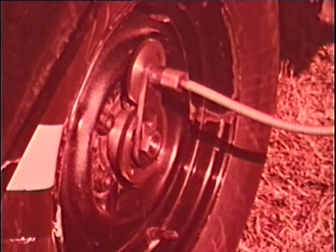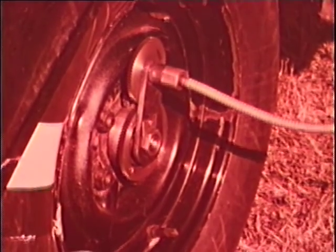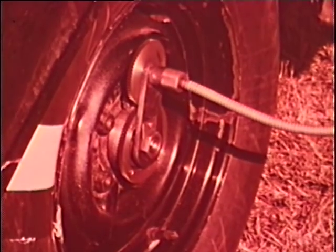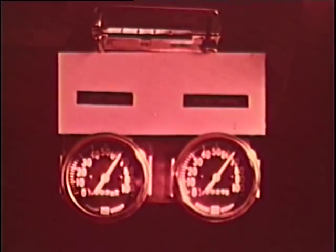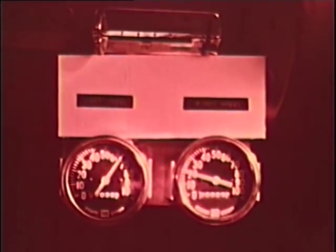As a further demonstration that automobile tires do lose traction and hydroplane in the range of normal driving speeds, speedometers were connected to the front wheels of the test car, and the tires on the right were driven in deeper water than those on the left. Upon entering the deeper water at 60 miles per hour, the right front speedometer shows a spin down to 20 miles per hour, indicating that the right tire is hydroplaning.